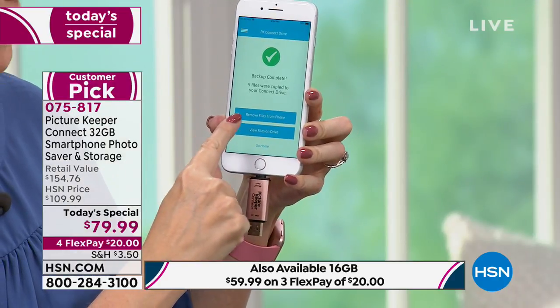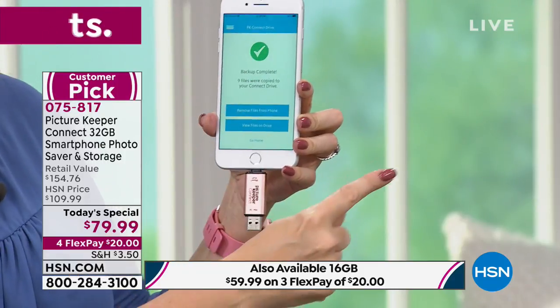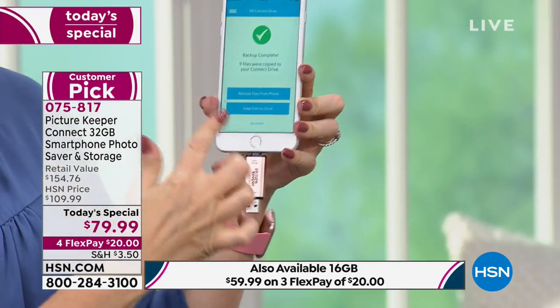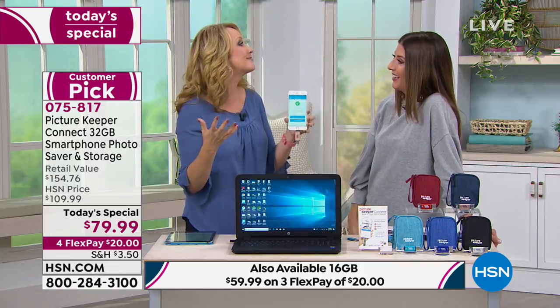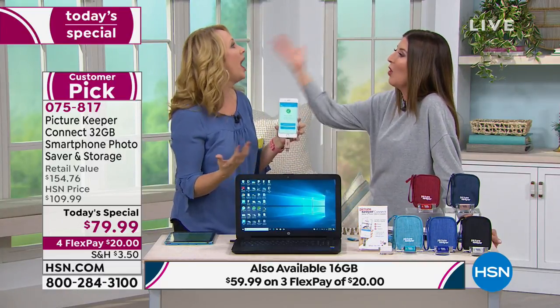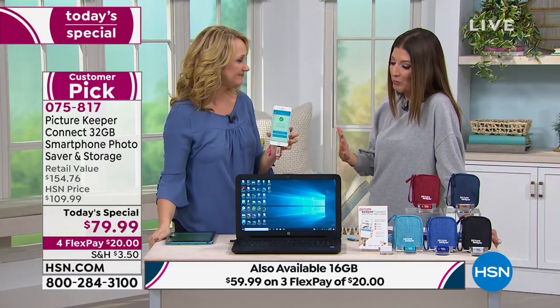Then I get a message here and it said, would you like to remove the files from your phone? If you choose to remove them, yes, because you've made a copy onto your Picture Keeper, now you have all of that free space. Where have you been all my life? Seriously. Such a great invention. That's why this is such a problem solver.